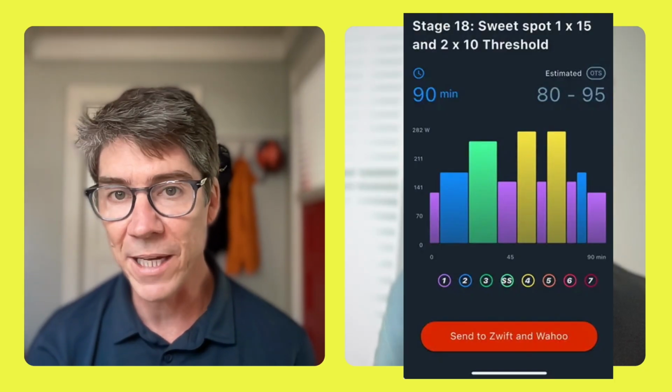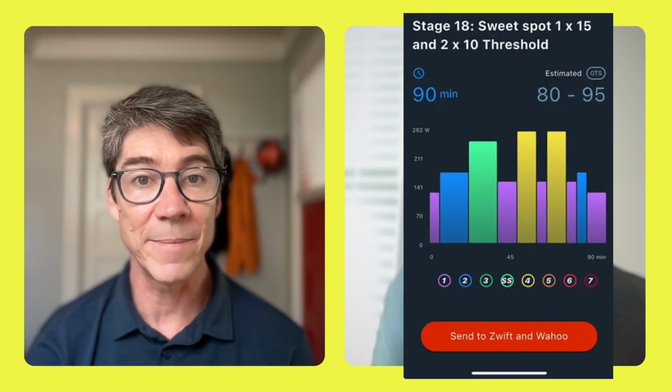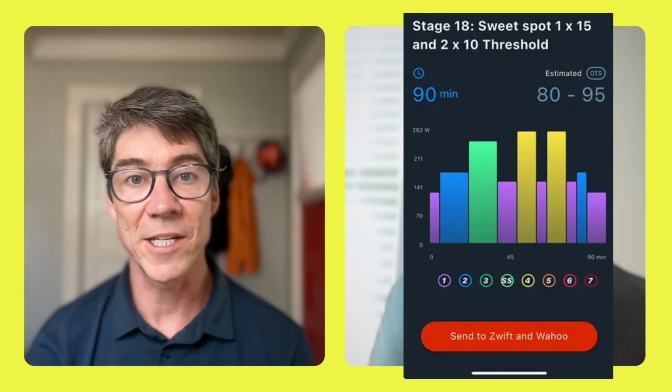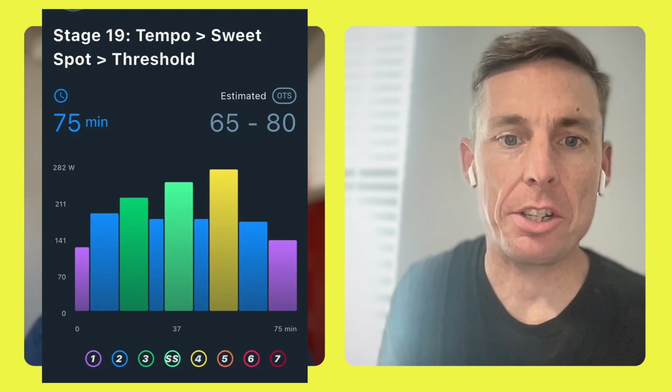You're going to complete a 15-minute sweet spot effort first. Then you're going to do 2 by 10 minutes at FTP to finish the day. Stage 19 could be the last GC day, unless it's close until the end. This is another mountain day and the last really big mountaintop finish. Your legs are going to be tired, but let's finish this off strong.